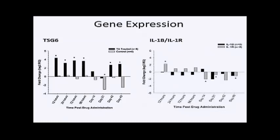On the next graph over, I have interleukin-1, which is kind of the master cytokine of inflammation, as well as the interleukin-1 receptor. I took the controls off this just for simplicity's sake, but I can tell you that there was no statistically significant difference in the controls for these two genes. But again, we see decreases in interleukin-1 at all these different time points.